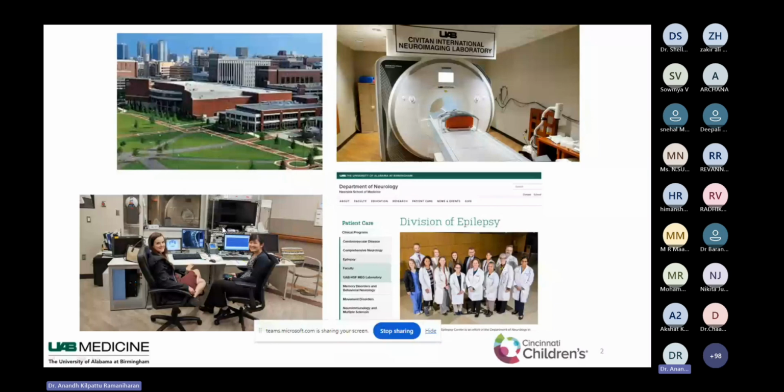And this is our epilepsy division. Epilepsy falls under the Department of Neurology. So basically that's a hospital with a medical college, which offers UG and PG medical programs. He's the PI, the one who is tall here, and he was our division director. All these are our epilepsy group.